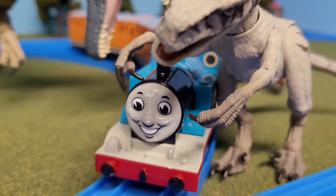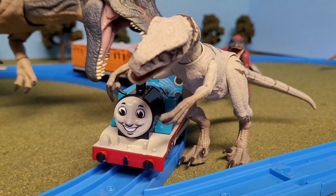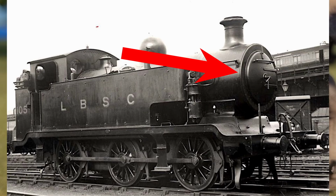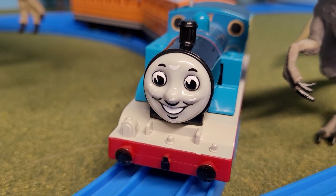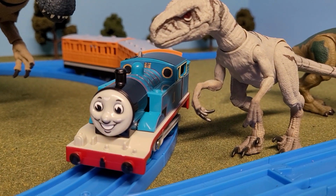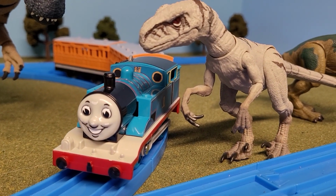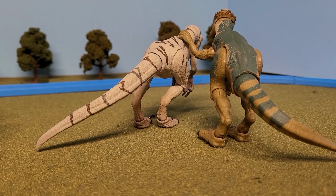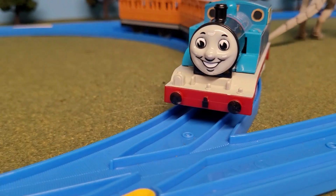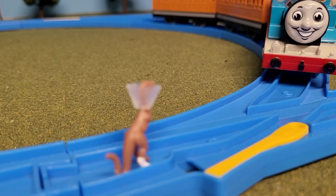Unfortunately for the dinosaurs, it is not as simple as ripping off Thomas's face. The train's faces are on something called the smoke box door. And in real life, ripping off that door doesn't actually stop the engine from working. But if we want the logic in this video to also apply to real-life trains, then ripping off the face is not an effective way of killing the engine. No easy outs for the dinosaurs this time. But enough stalling. Let's have Thomas face off against his first set of opponents.